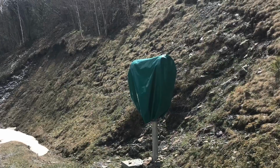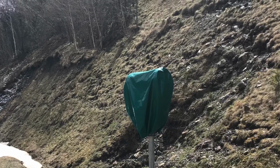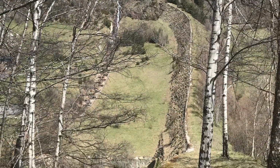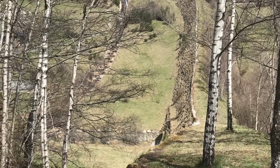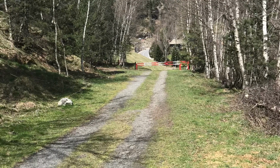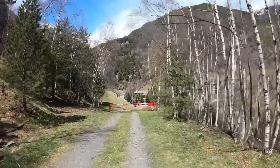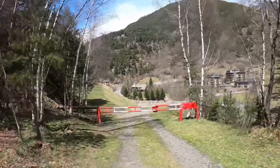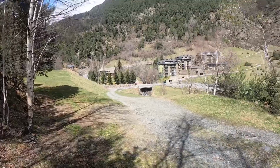If you are interested in what's under the green tarps, it is the snowmaking canyons, which are brand new and make the resort very, very snowsure. The views are lovely. You would then be heading back down to the entrance of the tunnel and the car park.